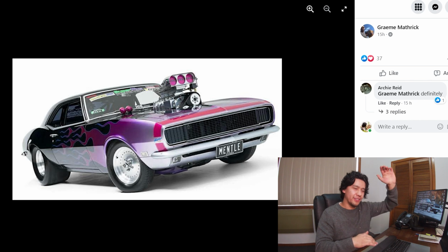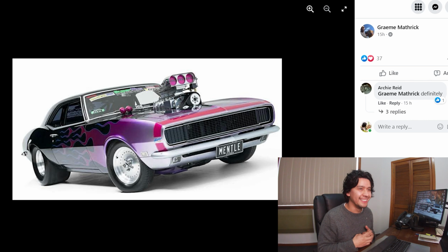So the scoop was just miles above the roof line. It was amazing, you know. I'm not sure whether I would personally do something like that, but I saw it and it blew my mind. I also saw this Camaro, the Mental one, and it really hasn't changed too much. I think the paint job's been touched up, but it's always had a supercharger. I think the car has always done burnouts.